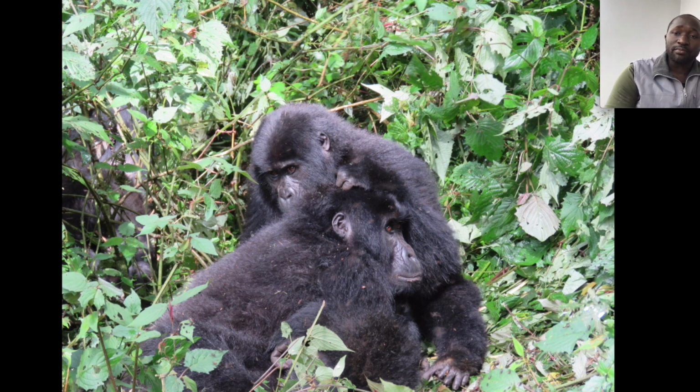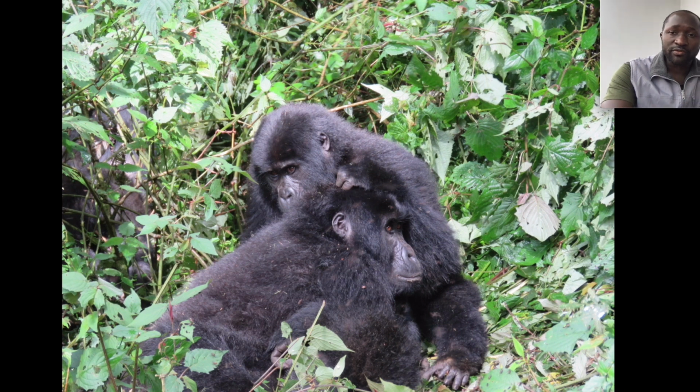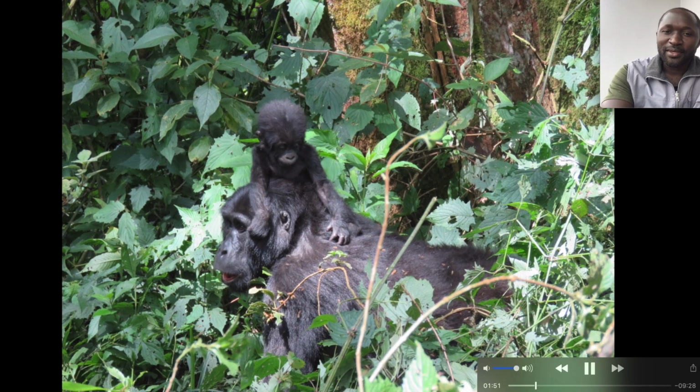We don't have any mountain gorillas in the zoos. These are now referred to as eastern gorillas. But the most common name that you should see in most of the literature is going to be mountain gorillas. There's one with a baby.